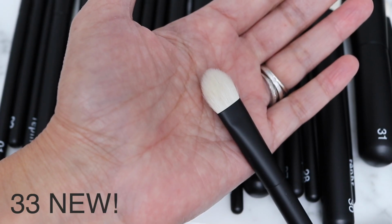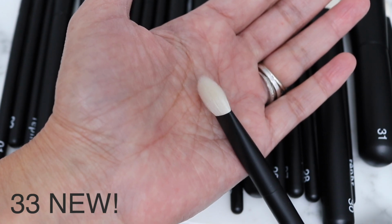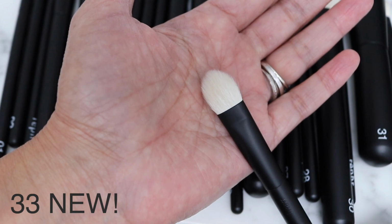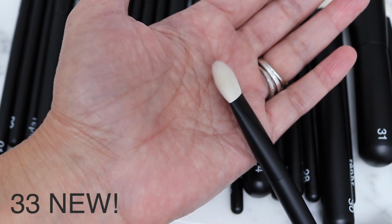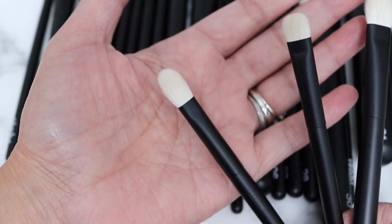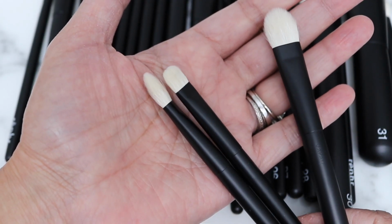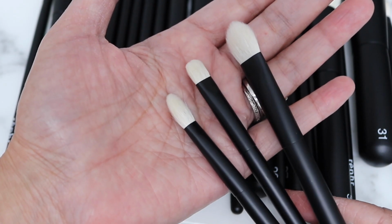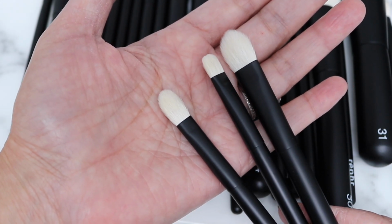Brush number 33, a fusion between our flagship brushes 1 and 2. This one and done brush will undoubtedly become a workhorse in your brush collection. So this is 33. Let me show you 1 and 2. First brush is number 1, second brush is number 2, and this is the new brush number 33. So in addition to that fusion, it's slightly larger.